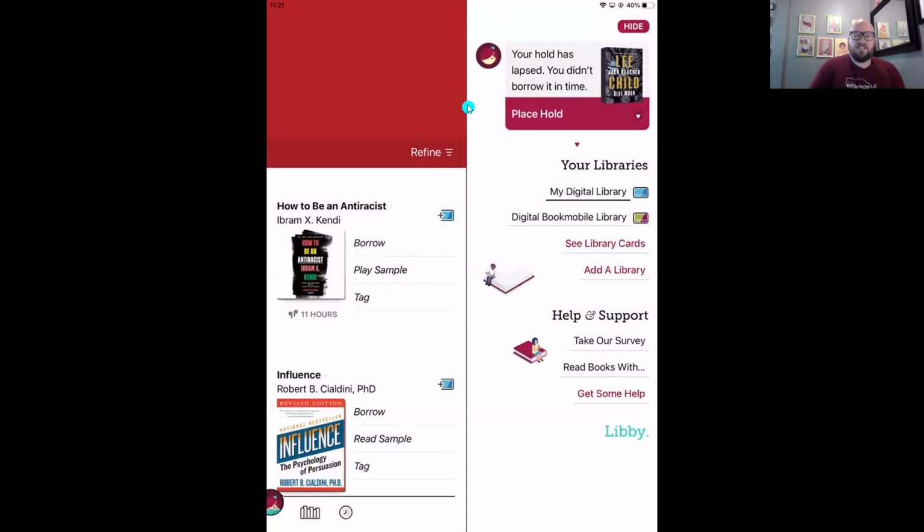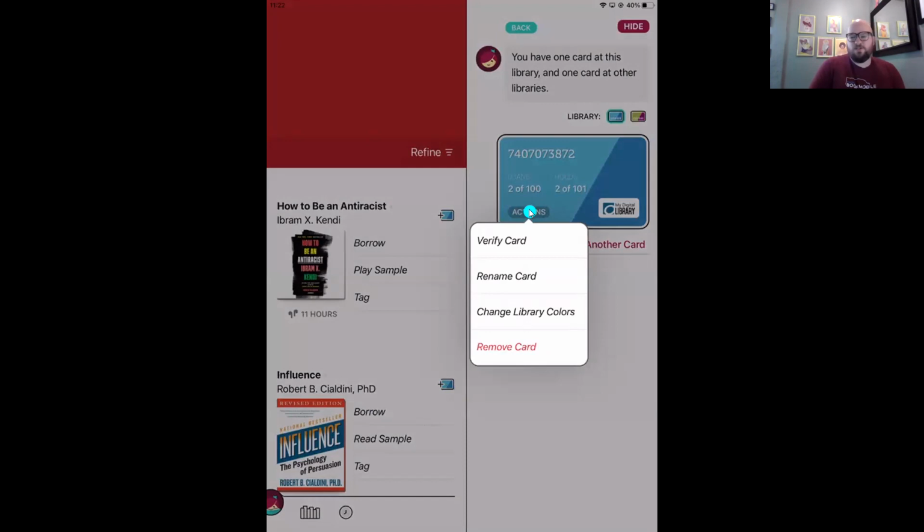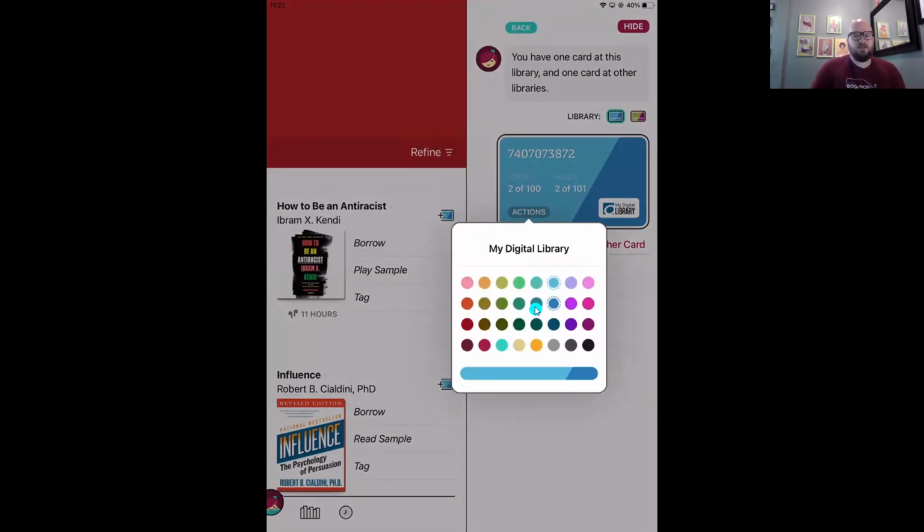The other customization you can make is for your library card colors. Under your library, and then tapping See Library Cards, will pull up your different list of cards. And if you tap on actions, you can then choose change library colors, and this will allow you to create custom color cards for yourself to help you keep organized. I use them mainly to keep organized.